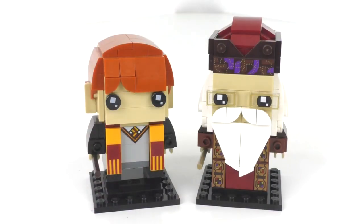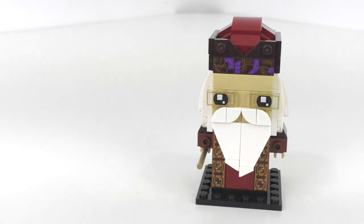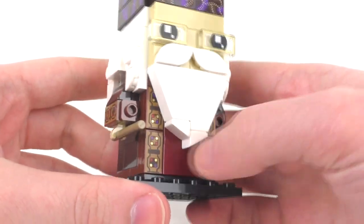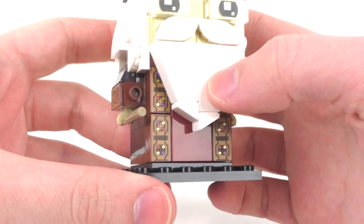And then for the final BrickHeadz set, we have set number 41621, Ron Weasley and Albus Dumbledore. We get some exclusive prints on both of these characters as well. Taking a look at Albus Dumbledore, we get some very nice prints right here on his robes on these 1x2 tile pieces. Really cool to see those.